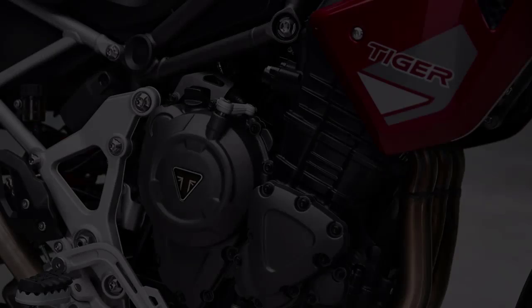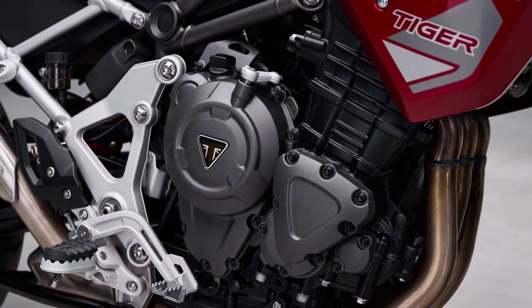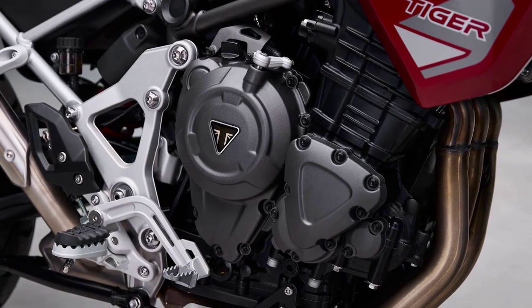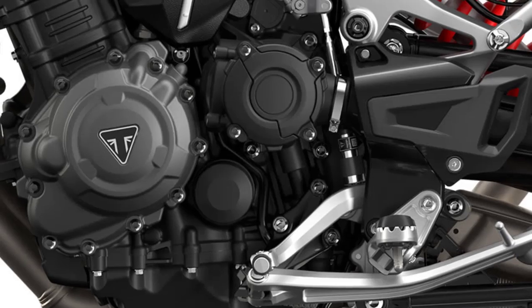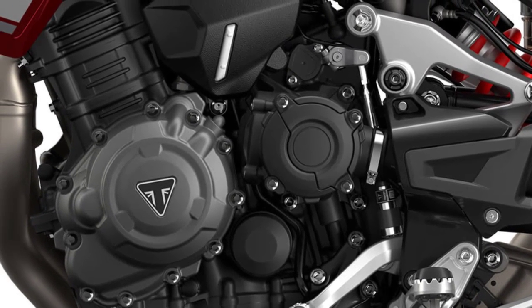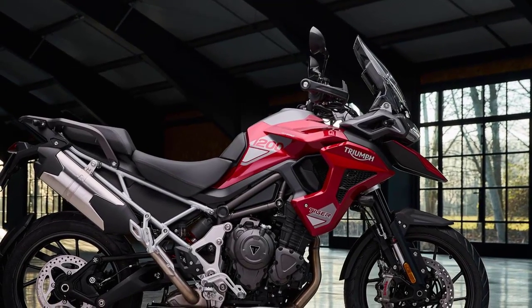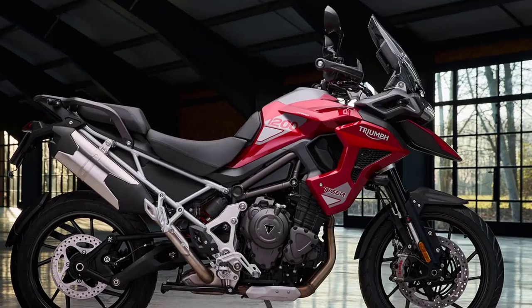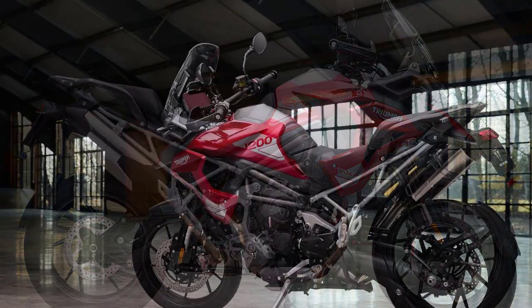First up, let's talk about what's under the hood. The 2024 Triumph Tiger 1200 GT Pro is powered by a liquid-cooled, 12-valve, DOHC, inline 3-cylinder engine with a displacement of 1,160 cubic centimeters. With a bore of 90.0 mm and a stroke of 60.7 mm, this engine delivers a compression ratio of 13.2 to 1.